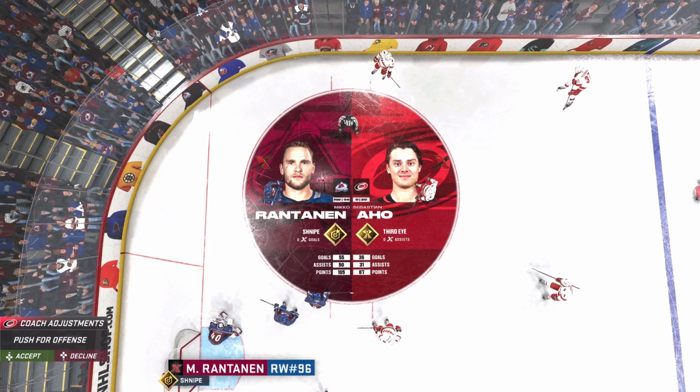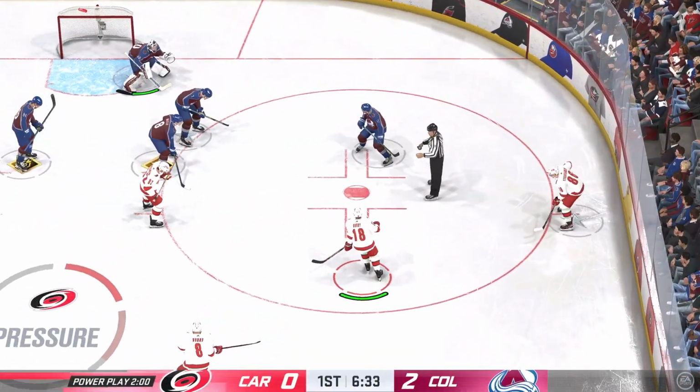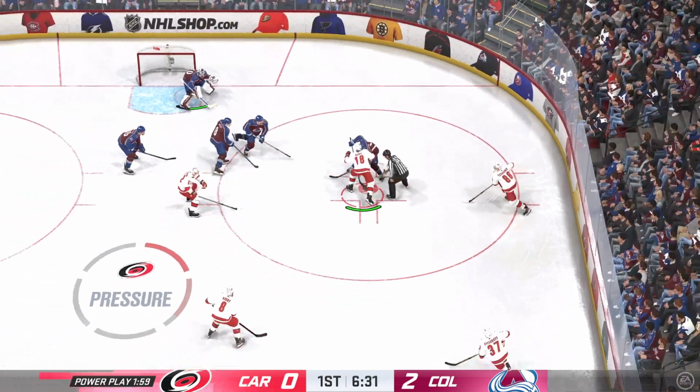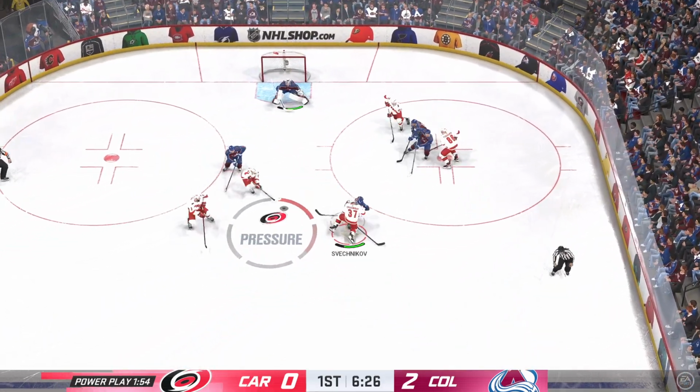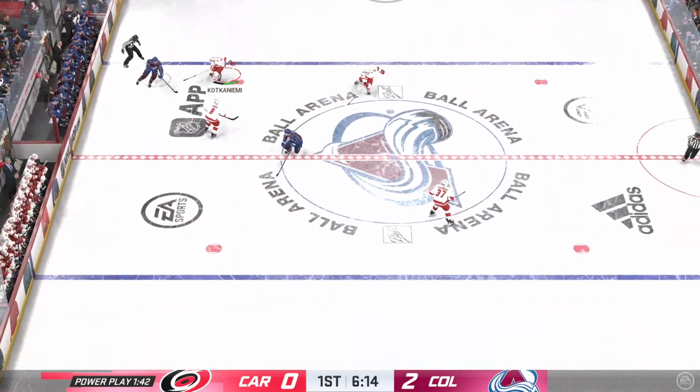Aho's an incredible playmaker, and with his third eye zone ability, he can make deceptive passes to set up his teammates. Rantanen's very accurate when he shoots a settle-down puck with his snipe zone ability. I'll be watching closely to see if one of those players can give their team the edge.